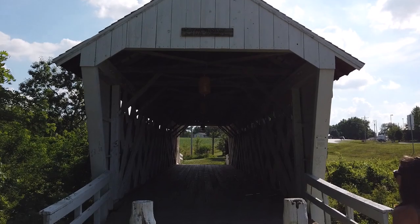Well, we made it to the Imes Covered Bridge. This one was built in 1870, making it the oldest covered bridge. So that's pretty interesting. All right, guys, this one was moved twice, like she was telling us at the visitor center, to this little park right here. Yep, now we're gonna go across it.